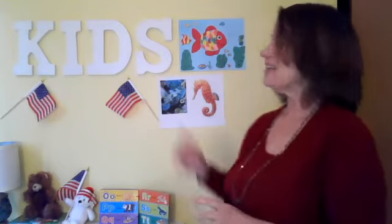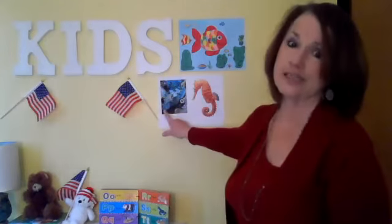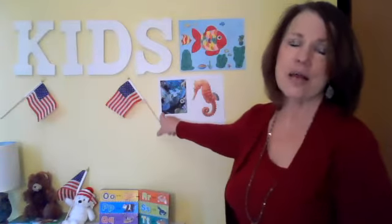Does anybody know what this is? Now that looks really big, but in reality, it would be very small under the sea. What's it called? No one knows? Now come on, boys and girls, I know somebody knows what that is. You're right, it's a seahorse. And look at this. Now this one is very hard to see, so you might not be able to tell, but it is a sea turtle. Last week we studied all kinds of turtles, right? Well, this time it would just be one that's under the sea.